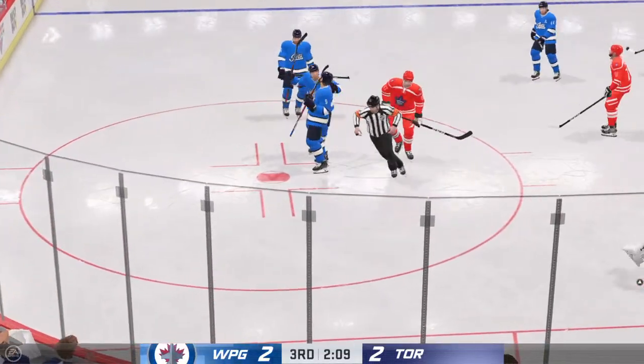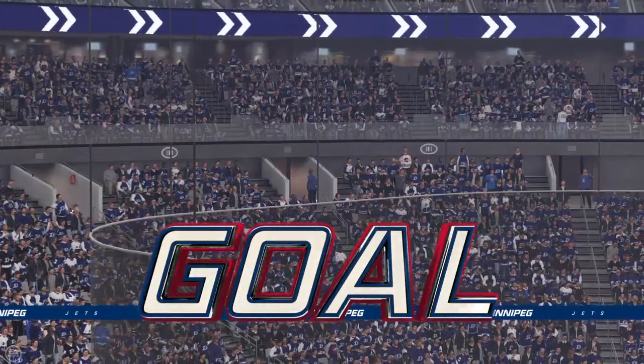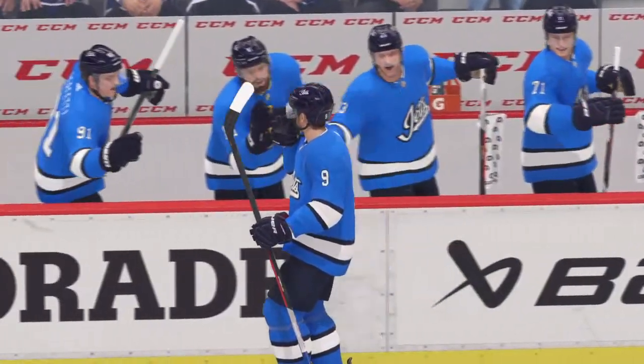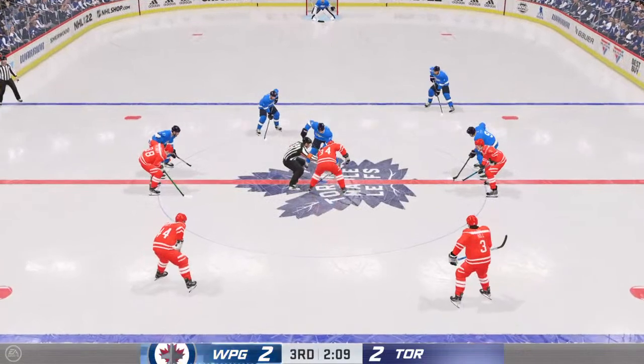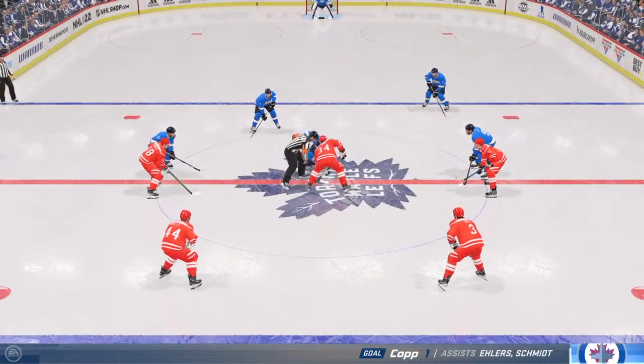Andrew Kopp. A one-time shot. Blasted home for a power play goal. And the Jets have tied it late at 2. Here tonight in the actual game. Yeah, Kopp will get it. Power play goal. We're tied again, 2-2. Brand new hockey game as Andrew Kopp perfectly placed shot up and over the left shoulder of Shalgren 2 minutes ago in the third. Here's the draw.